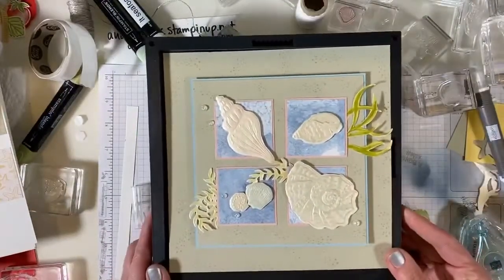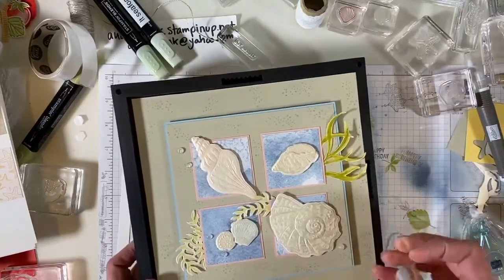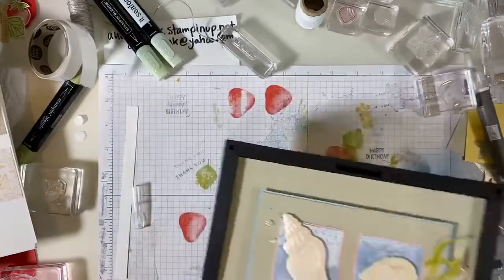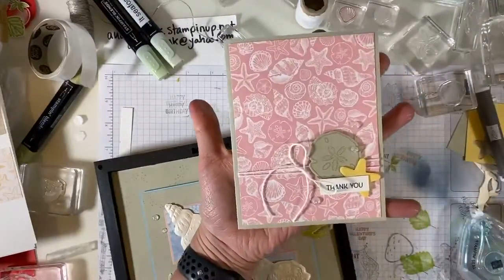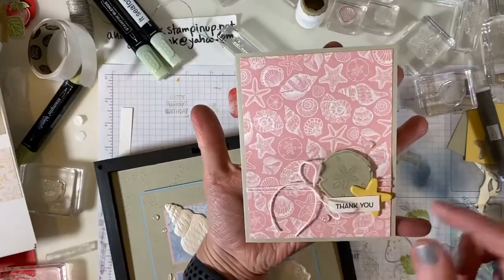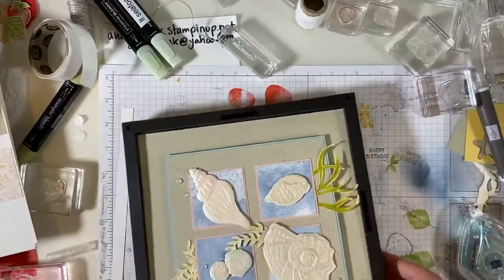You can see it that way. That shows up better. And it's such a great set, and you can do so much with it. You can do as much or as little as you want, because remember the one card we just made. Super easy, super cute. Not a lot of work. So it's a great set. I think you're going to need to add it to your list.